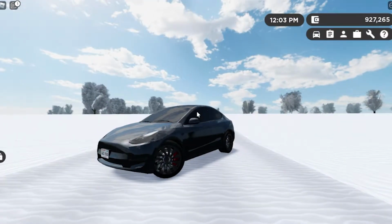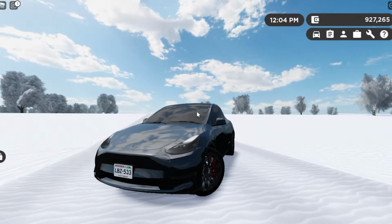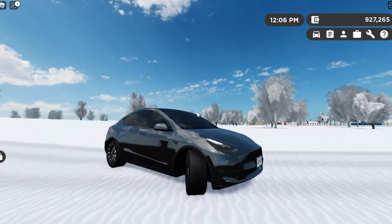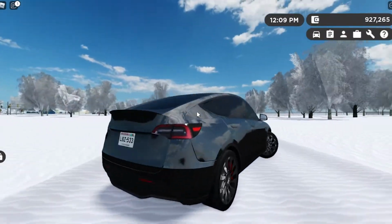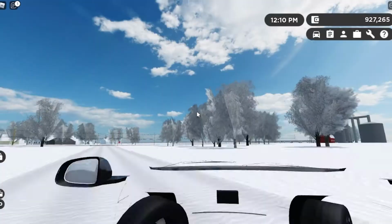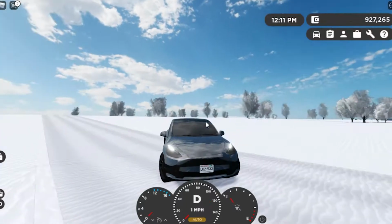We're going to start it off basic. I wanted to get this car out of the way first, but you can't forget about Tesla. It's definitely not a car brand we all like, but you can't forget about them. This is the Tesla Model Y.